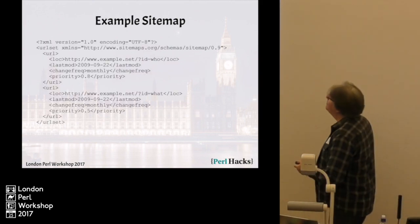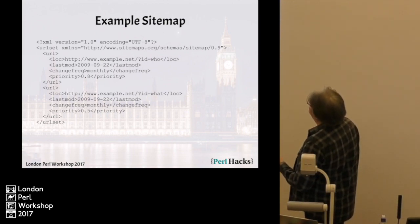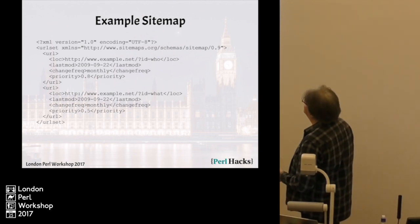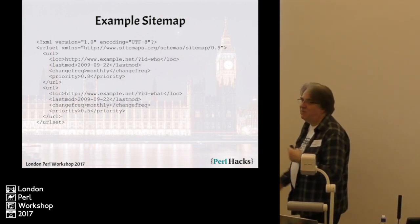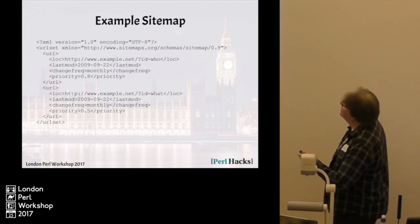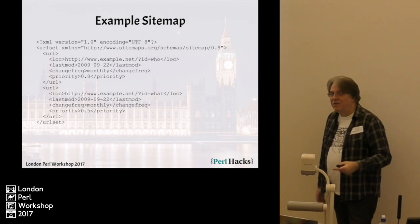So here's an example sitemap. Other than just showing Google where the pages are, there are a few interesting extra things. The main tag is the urlset tag, and then within that, you've got url tags. You've got the location, which is actually where you want Google to go, when it was last modified, how often approximately you think it is updated, and a priority, which is a number between 0 and 1, which is how important, in your opinion, that page is. And these last three, Google can use as hints to work out the most efficient crawling algorithm for your site.